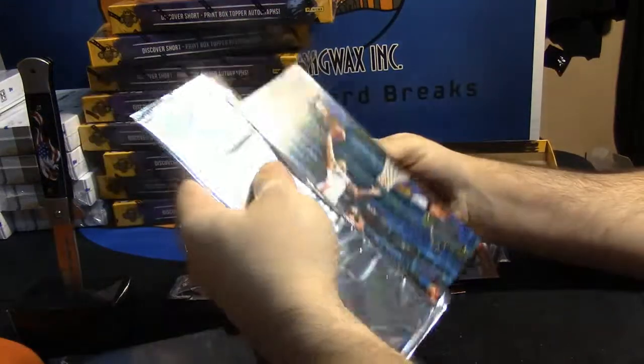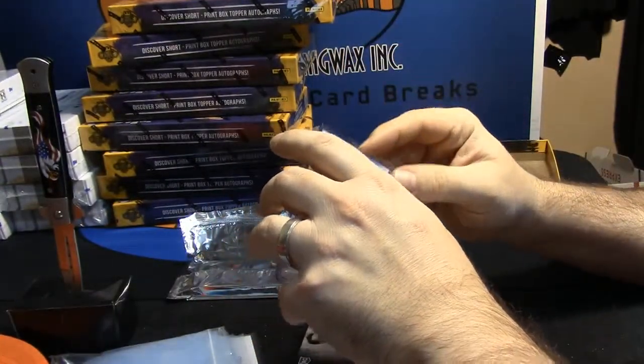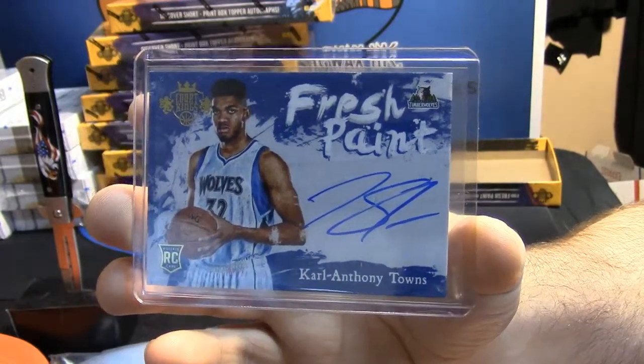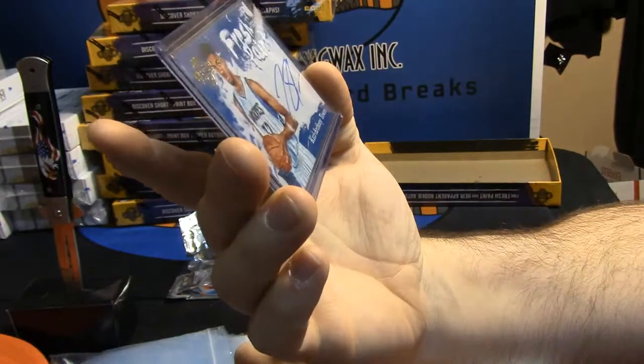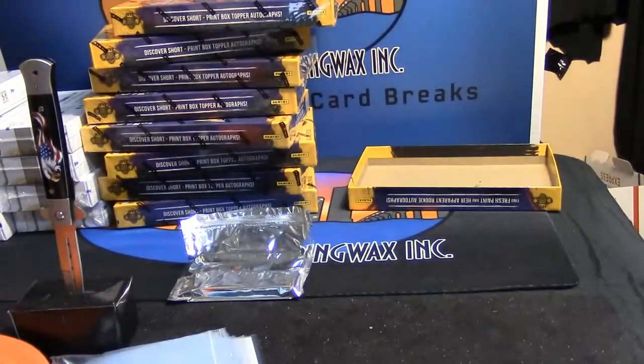The Towns is nice. The Towns is real nice. I'm even going to go ahead and drop that in a top loader. There's the Towns. It's a good card. I mean, it just looked nice. Fresh paint, rookie. Timberwolves. Congratulations, Juventus. Nice. Very nice.